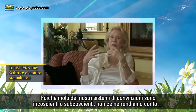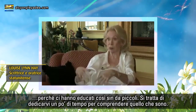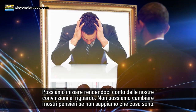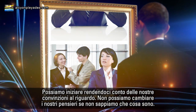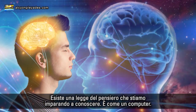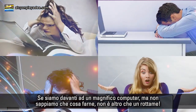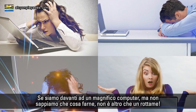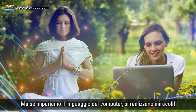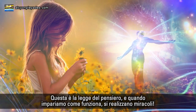Because so many of our belief systems really are unconscious or subconscious, we're not aware of them. They're just things that were bred into us as we were children. So take a little time to figure out what they are, so you can really begin to realize what you do believe about these things. You can't change your thoughts if you don't know what your thoughts are. There is a law of thinking, and we are beginning to learn about it. And it is like a computer. If you have this gorgeous computer put in front of you, and you don't know what to do with it, it's a piece of junk. But if you learn the language of the computer, miracles happen. And that is what the law of thinking is. When you learn how it works, miracles happen.